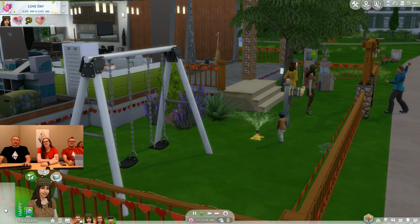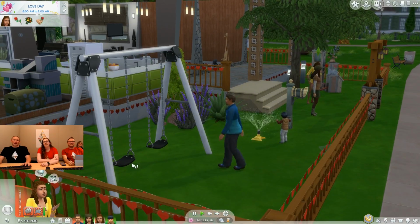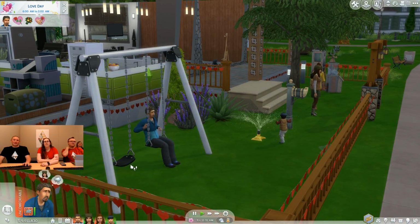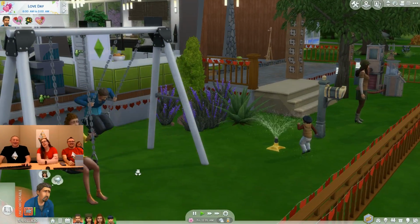Oh, they're doing a mud fight right now. That's why. We gotta take out the mud fight. Priorities. Okay. So he's gonna swing. The dad is asking the teen to push him. No, you just have to swing with each other. I'm swinging with each other.